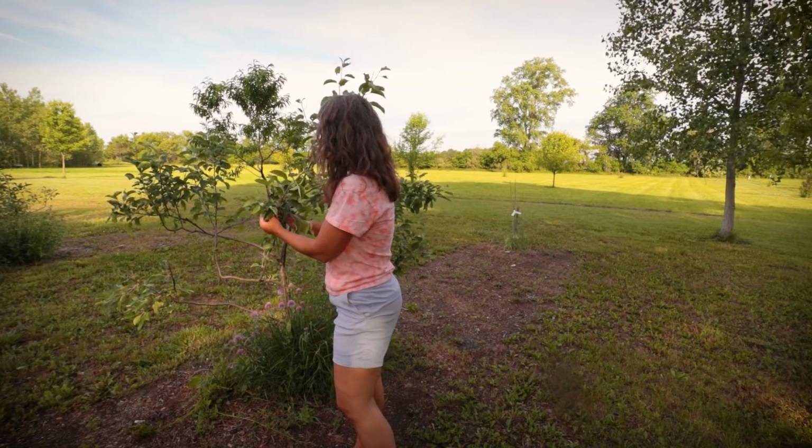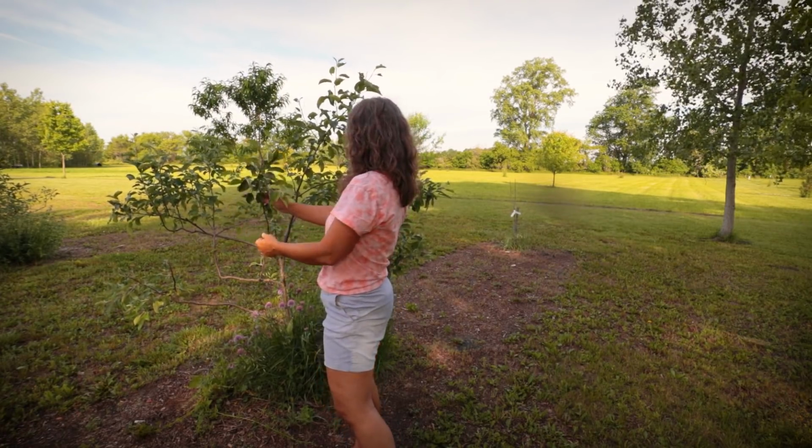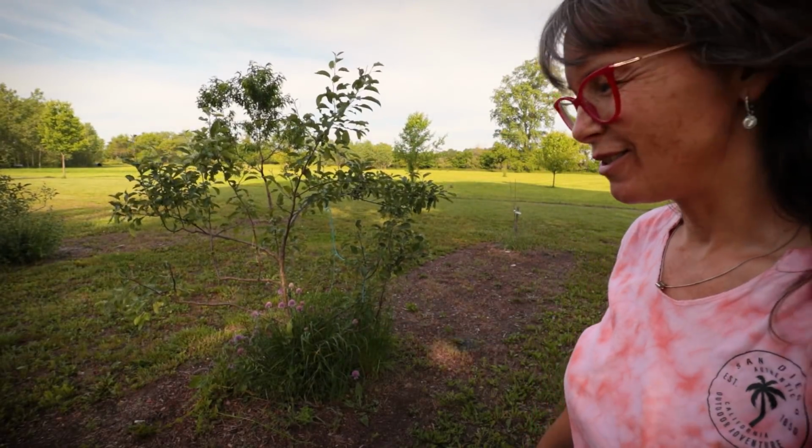But I do have probably 4 that are 5, 6, 7, I would say close to 10 Ben Davis apples on this. So that's exciting. And now right back there is my big, huge peach tree. Let's go check it out.